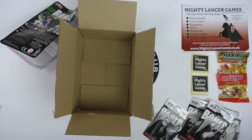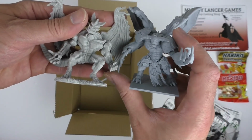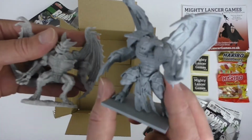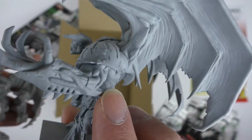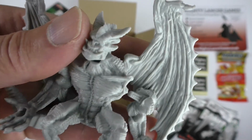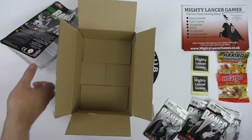Loving that. I'm just going to show it beside a demon prince here to give you a sense of scale. It is pretty much scaled to the demon prince from Warhammer. It's not going to be the level of detail that this guy has got, or the amount of variable build options that this thing came with, but it's still a very cool character. Box 3 finishing strong there.